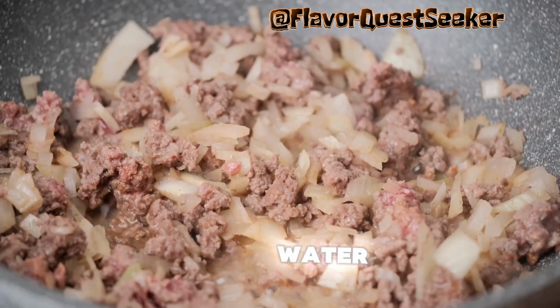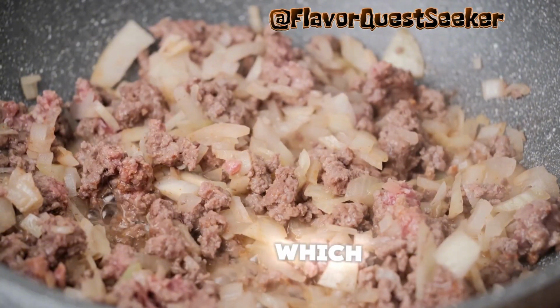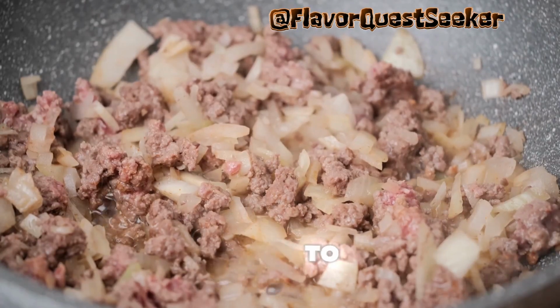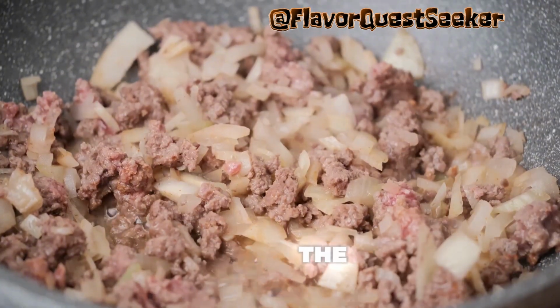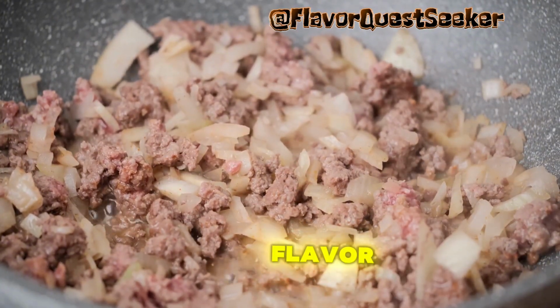A little water helps to cook the meat through. Adding water creates steam, which helps to cook the beef evenly and keeps it moist. It also helps to deglaze the pan, lifting all those flavorful browned bits from the bottom and incorporating them back into the filling. This step ensures that every bite is packed with flavor.